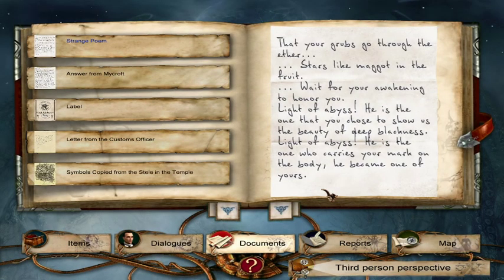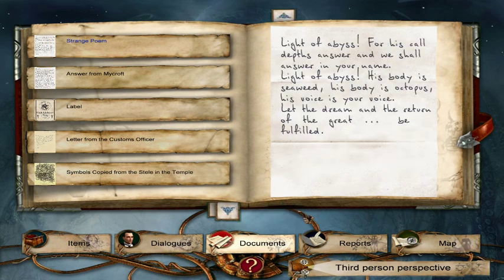Enigmatic. Let your grubs go through the ether, stars like maggot in the fruit. Wait for your awakening to honor you. Light of Abyss, he is the one that you chose to show us the beauty of deep blackness. Light of Abyss, he is the one who carries your mark on the body. He became one of yours. Light of Abyss, for his call depths answers, and we shall answer in your name. Light of Abyss, his body is seaweed, his body is octopus, his voice is your voice. Let the dream and the return of the great be fulfilled.